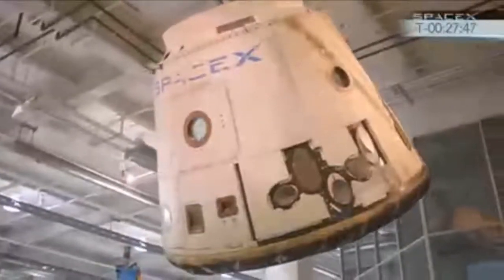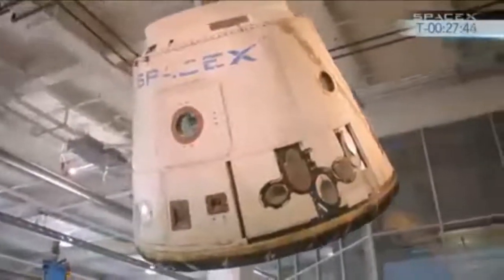Speaking of Dragon, right above my head is our Dragon C1 spacecraft, which flew 2 orbits of the Earth in December 2010, making it the first private spacecraft in history to orbit and return to Earth. We've flown Dragon 3 more times since then atop our Falcon 9 rocket, each time successfully completing our mission to bring experiments, food, and supplies to the International Space Station.